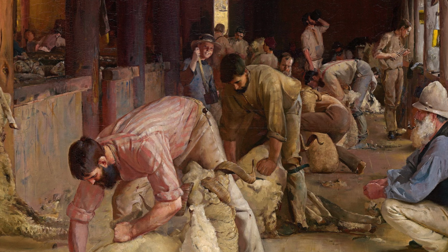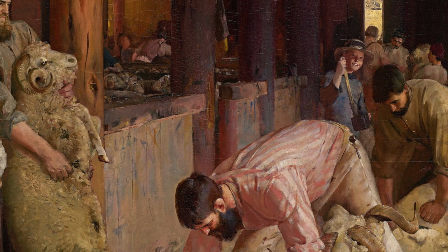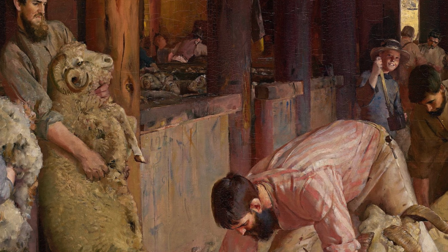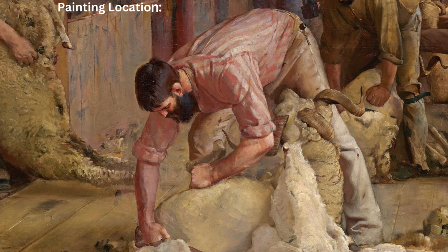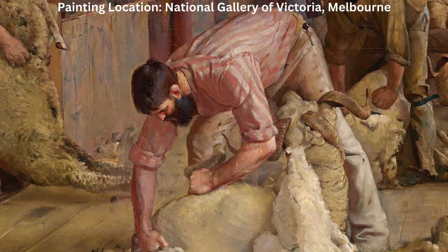Although Roberts was trained in Europe between 1881 and 1885, he developed a distinctive style that defined the Heidelberg School. Not only is this work an ode to hard labor, but it has also become a cultural icon in Australia and one of the best-known paintings in the country.